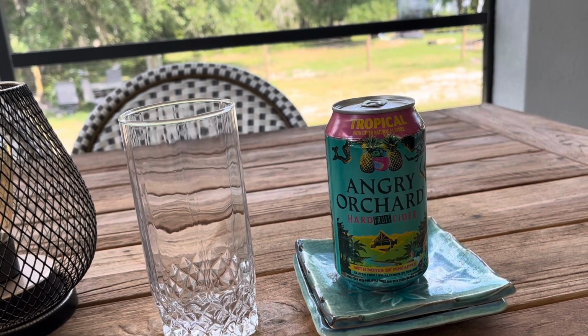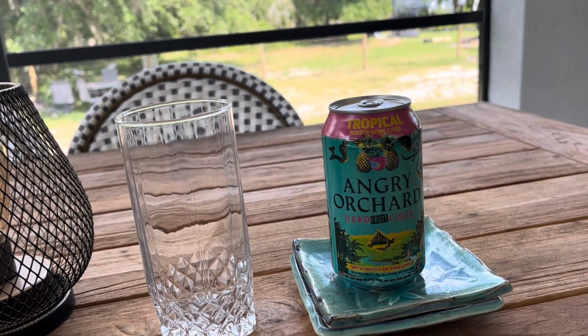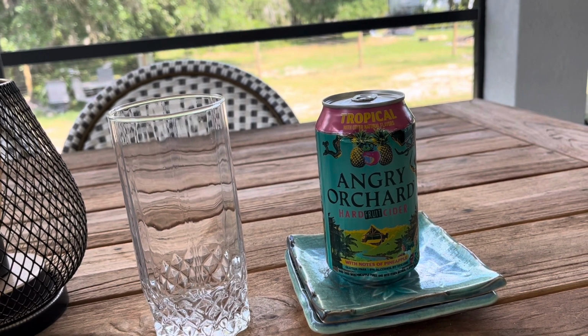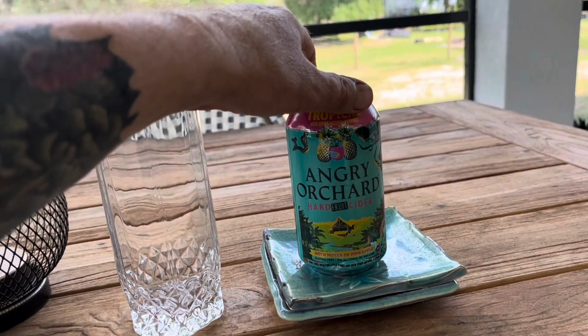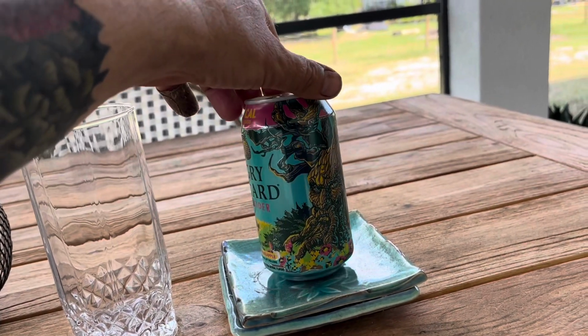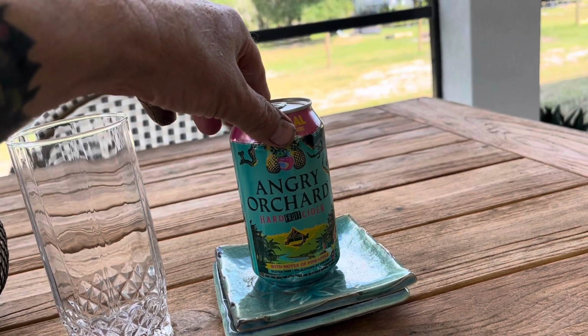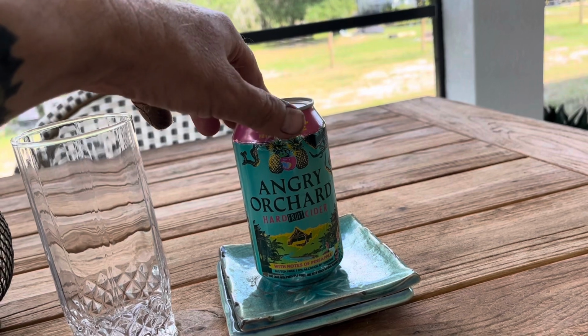It's called their, just says tropical with other natural flavors. Angry Orchard hard fruit cider, 5%. It's got a nice looking gnarly tree with some pineapple. Of course, pineapple doesn't grow on a tree, but apple.